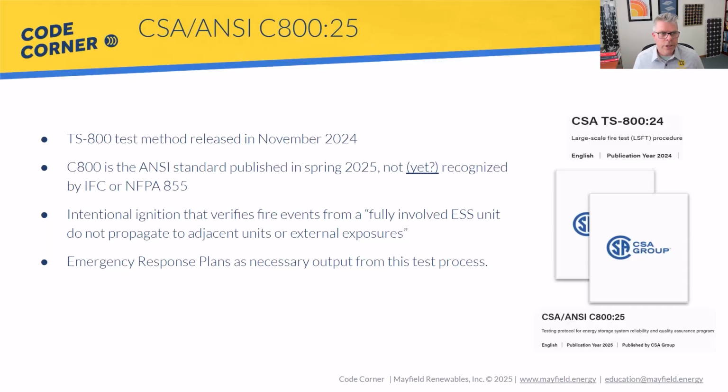So as I mentioned, there are other standards that are being worked on, and in this case we're looking at the CSA ANSI C800 standard. CSA is a nationally recognized testing lab. They are a lab that can go through and do tests to UL standards, and as you see here, they actually have the ability to write their own standards. And so they've gone through the ANSI process, and they have this C800 that you can see here.